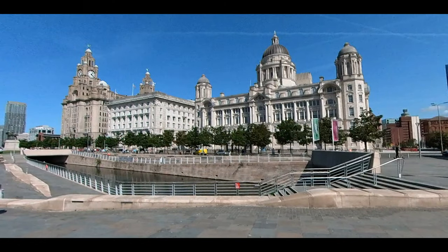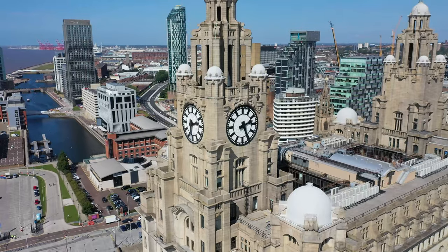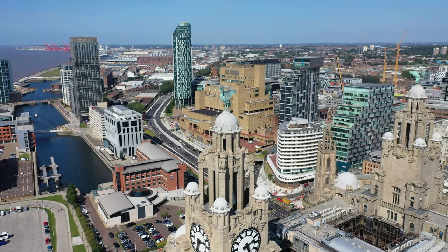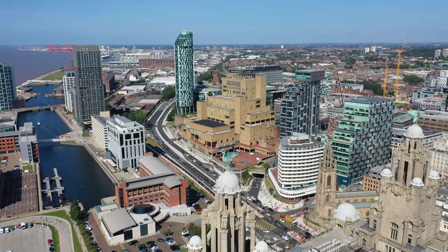Here we have the Three Graces, the famous Royal Liver building, the Cunard building, and the Port of Liverpool Authority building. On the top of the Royal Liver buildings we have the two Liver birds, one looking out to sea and the other one looking inland.